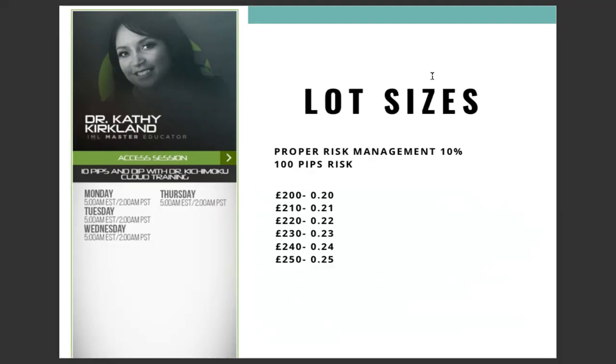So basically, she knows she's getting in on a trade that's trending downwards for sure. She knows that the pullback is very unlikely to go 100 pips the wrong way, unless there's, like I said, high impact news coming out on that trade. That's the only time I've seen a trade go more than 100 pips the wrong way.